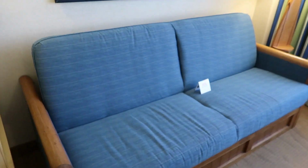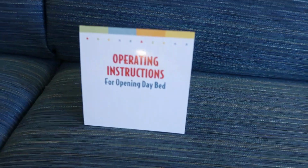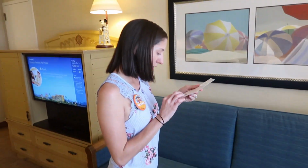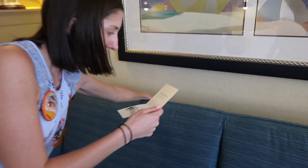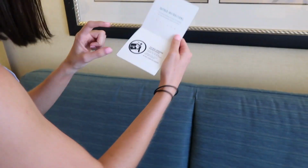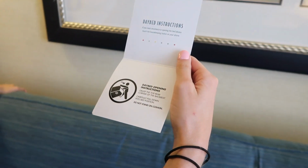Over here we have a couch, and it's very long, very large couch. And this actually, as you can see here, it says operating instructions for opening day bed. This will flip out and down into a day bed. Oh, so you flip the top. Flip the top, is that how it works? That's how they're showing. Grasp the top rear corner of the back seat. Got it. Backrest and carefully pull down into bed position. Easier said than done, but there it goes.